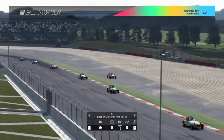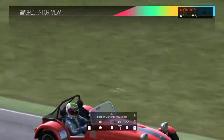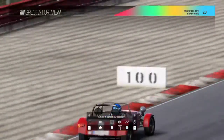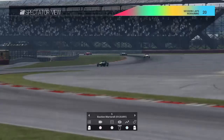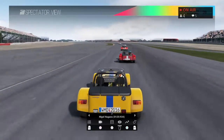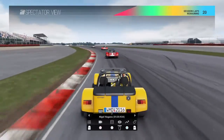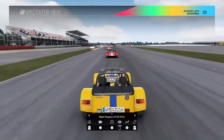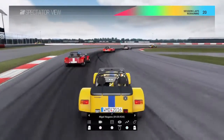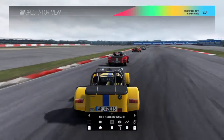Bastian's gone really wide though there. He comes back on and he looks like he's done it. Yes, he has. Bastian has overtaken. Emilio now is, wow, into the corner there. And Emilio now looks like he's got pressure from Nigel ever so slightly. He will try and get around here.